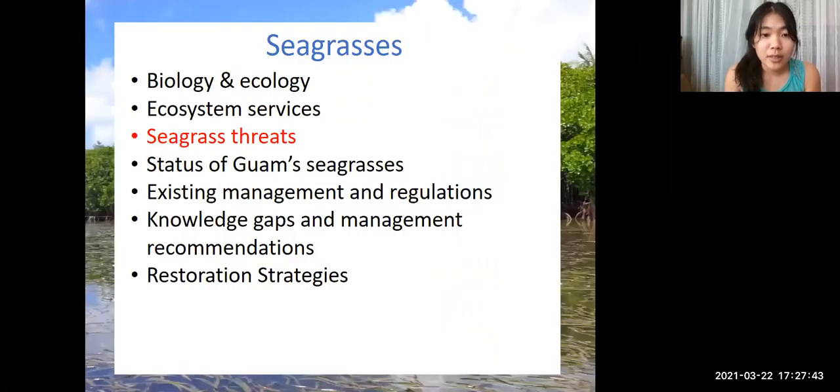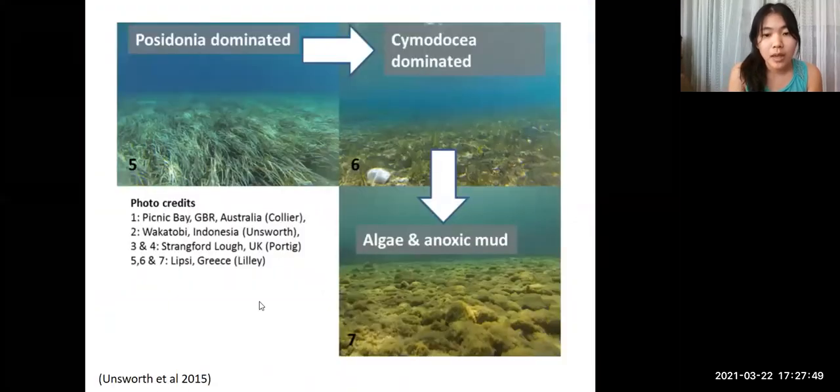All right, so our seagrasses are super important. They're home to lots of animals. What are some of the threats affecting our seagrasses? It's a pretty common worldwide trend that we have these long-lived, large seagrasses, this one is a species you might find in the Mediterranean, that transition into these shorter-lived, fast-growing seagrasses and eventually into like algae and anoxic mud.